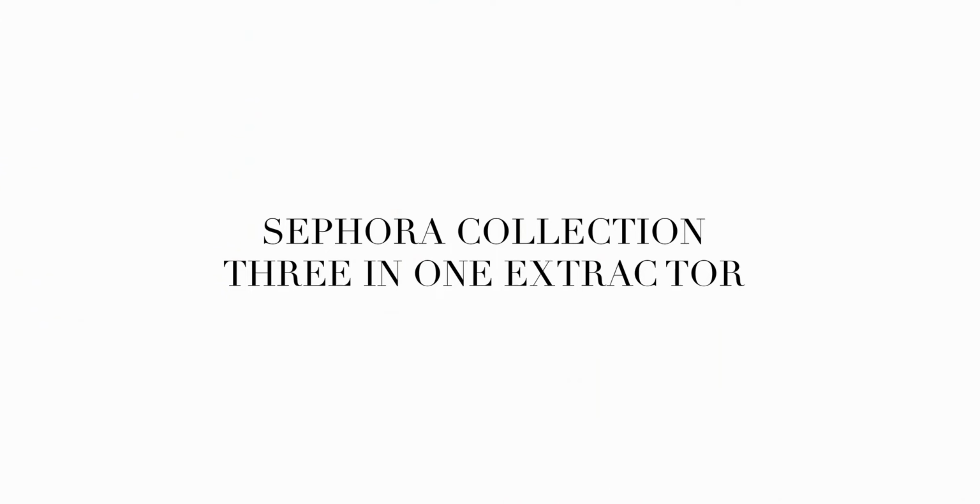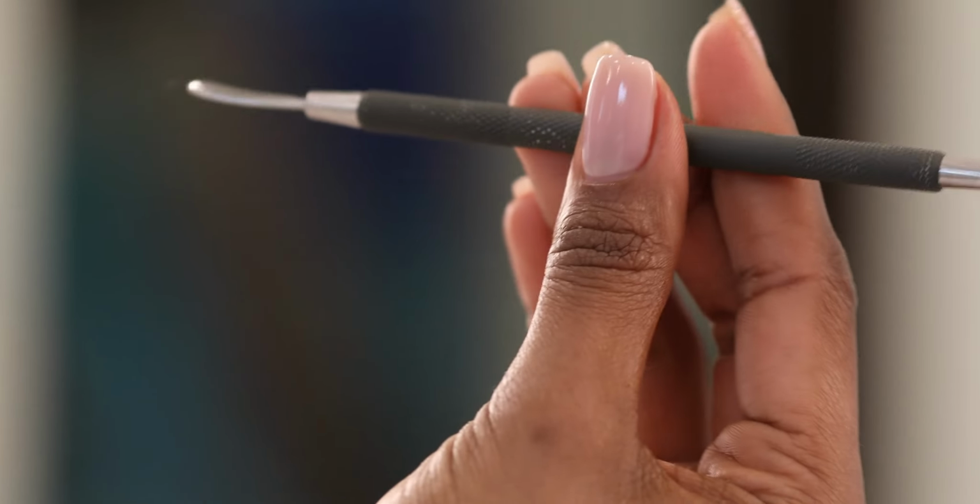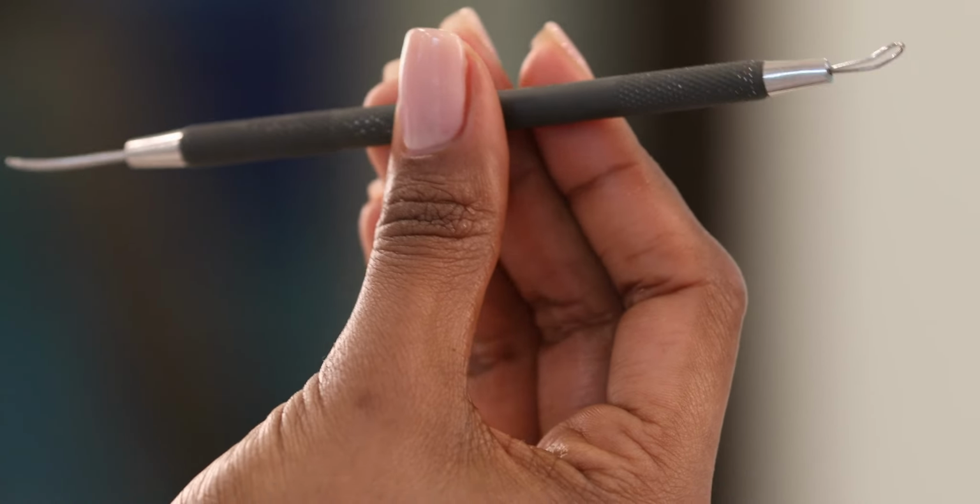Now that we have a clean and exfoliated canvas to work with, we really want to make sure that there are no little blackheads or whiteheads that are just stuck in there just waiting for us to apply some pressure to get them out. I swear by this, I never had blackheads after I started using this. It's so simple and so effective at the same time. So as you guys can see, it has 2 heads. I like to start off with a smaller head.